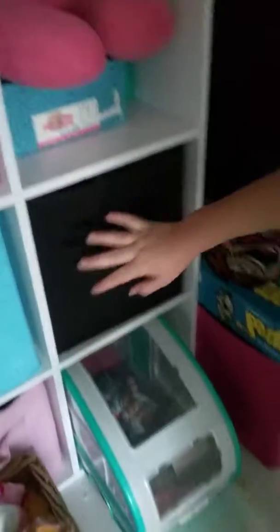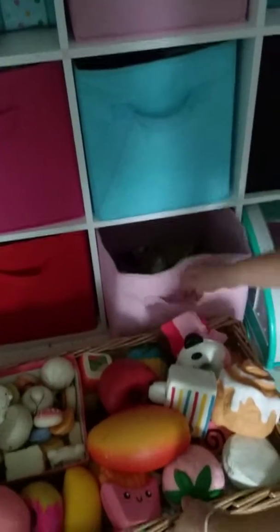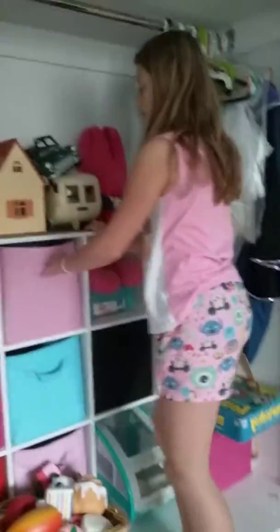Bags. In here are American Girl doll clothes and shoes. In here is just random stuff like headphones and mini games.